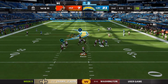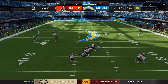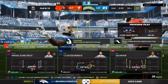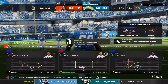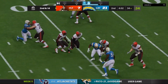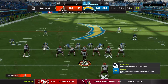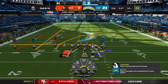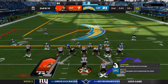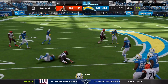They go back to the air here after the INT on the last drive. And he can't find a receiver, and he's brought down. Sebastian Joseph Day able to drop him for a loss of 4 from his defensive tackle spot. So after the sack, here's 2nd and 14. Here's Watson. This is the tight end, Njoku.